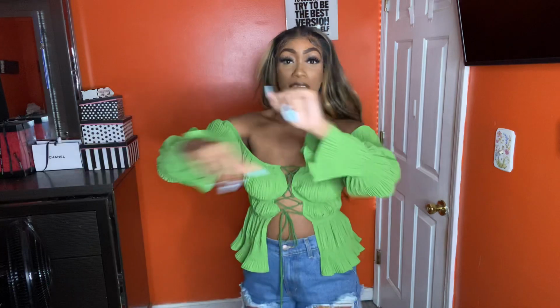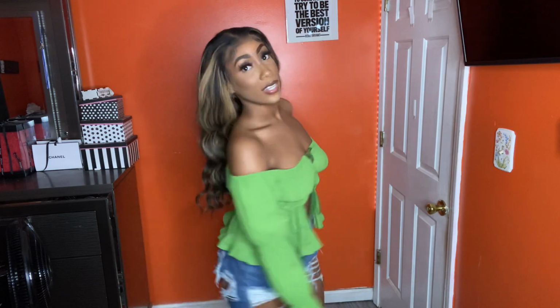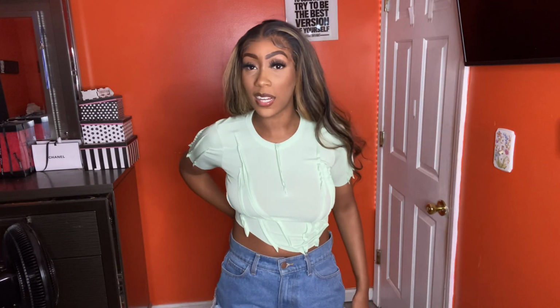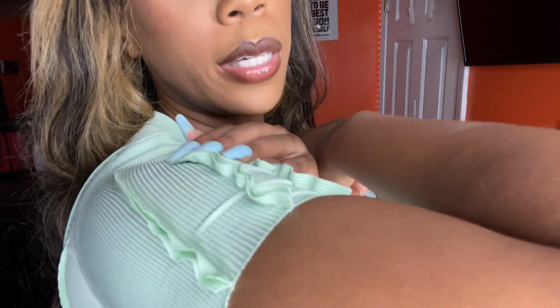But look at, I love how exaggerated the sleeves are. I love how it's clenched. Love it. Okay, so this color was just so cute to me, and I thought the fact that this was asymmetrical was kind of cool. It looks kind of ragged, but it looks cute. This material is bomb. It feels so soft on, you guys.